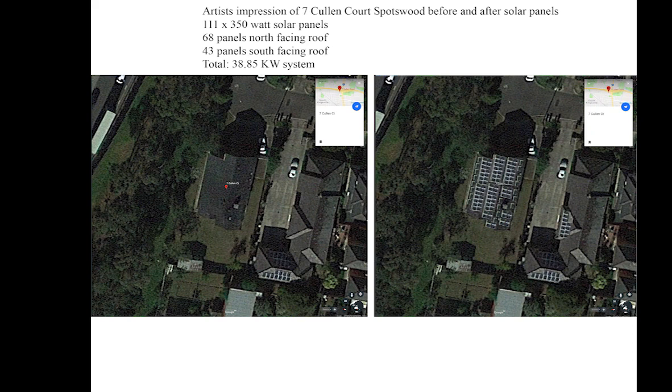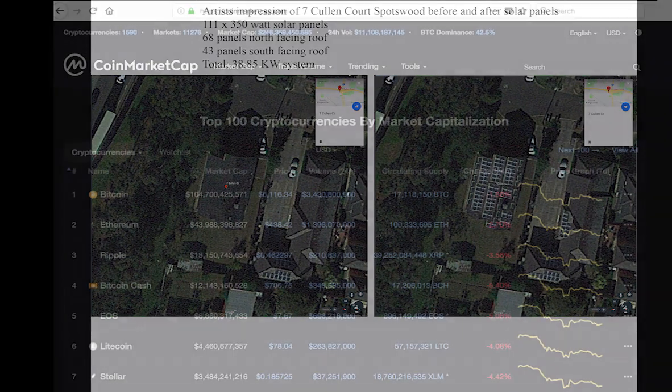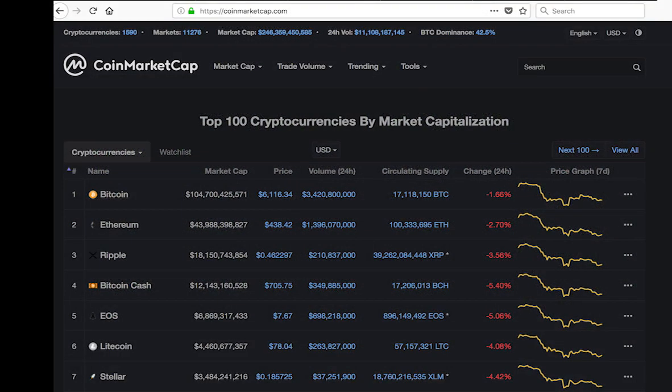Given the current state of the crypto market, the low prices, and the speculation that GPU mining is dying, I'm currently not comfortable spending an additional $60,000, but I'm monitoring the space closely and will make a call in 6 months' time on whether or not to proceed with this.